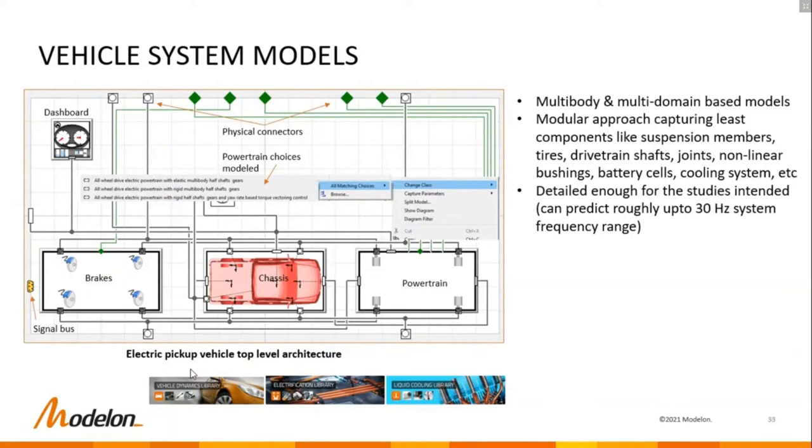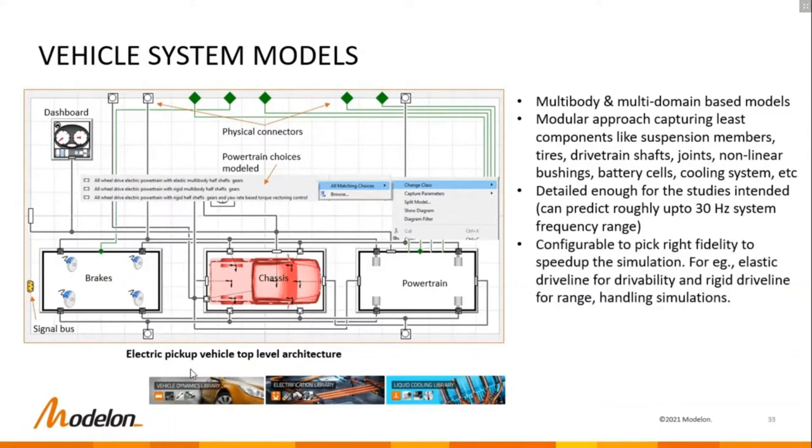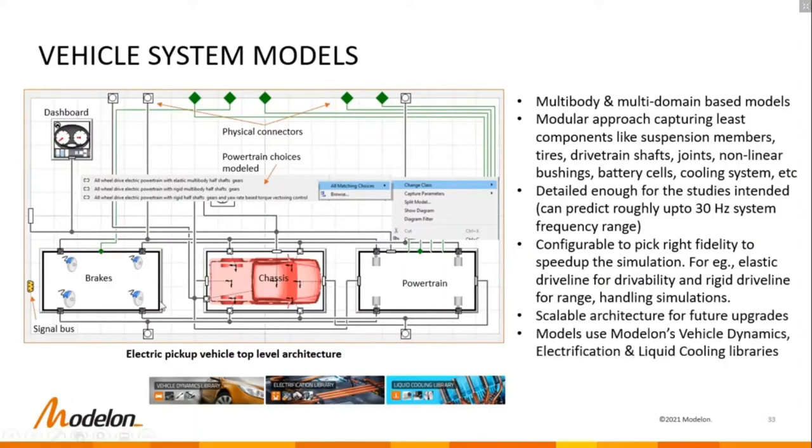It is detailed enough for the studies intended, and it is configurable to pick ride fidelity to speed up the simulation. We simulated five different attributes, so we varied the fidelity of the components. For example, for range simulation, we may not need a detailed chassis model. For ride comfort simulation, we may not need a detailed powertrain model. So we varied the complexity of the model, and we were able to perform the simulations. As I mentioned, this contained a detailed architecture capturing the least components so that scalability in the future is made easy.